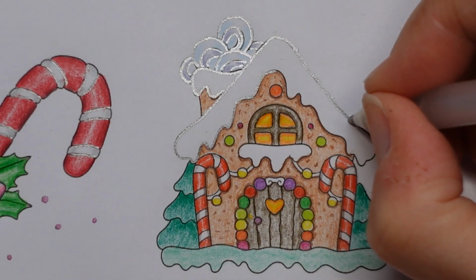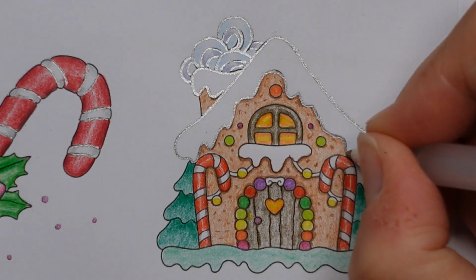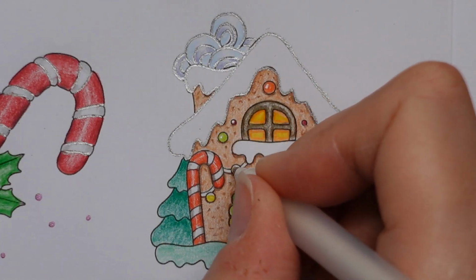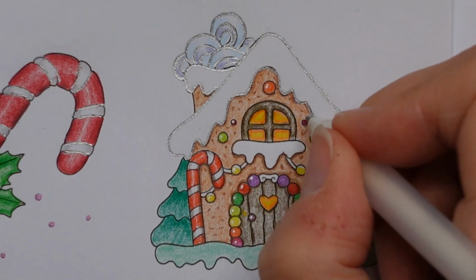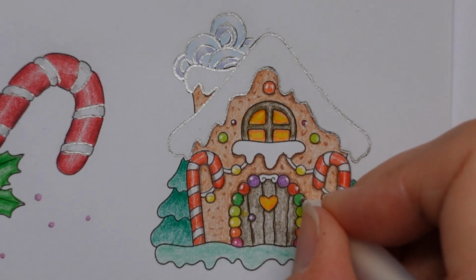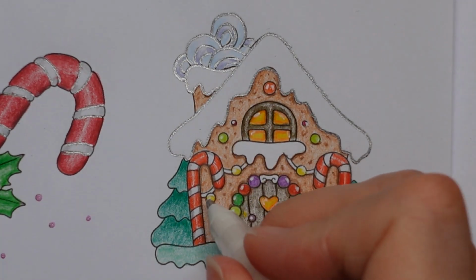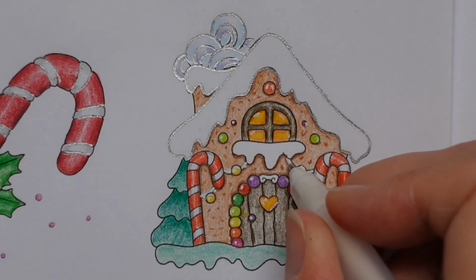Oh, it's really awkward doing this way. I don't know why. This feels awkward for me. Now I'm going to do the rest with this too, the windowsill, but before that I'm just going to use my white pen to put some shine on these candies. I'm just going to put it on that side, and then on this one I'm going to do on this side. That one's going to have two. Like that. I'm also going to put a little bit in our glass. Like that. Then this one is going to be whited out so we can't see the lines.